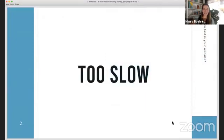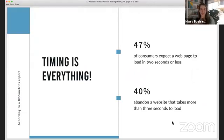Your website is too slow. How many of y'all have gotten to a website and you just see the spinny circle? Y'all know what I'm talking about, right? That circle just goes around and around and around. Sometimes it's like a line that fills in and then goes back and fills in again. Way too slow. If your website is too slow, you will lose visitors to your site.